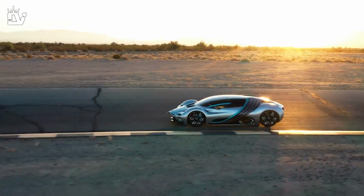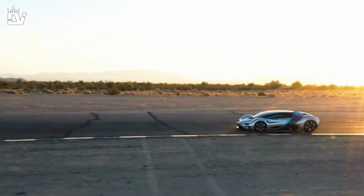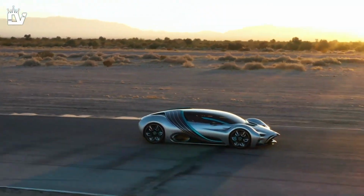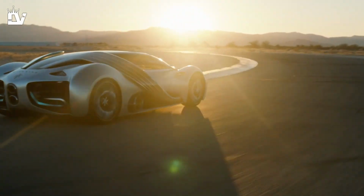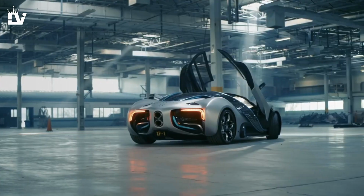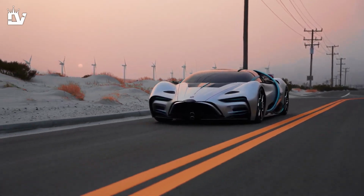And if you're not planning on racing Navy SEALs in your spare time, don't worry, it can cover up to 1,000 miles on a single tank of hydrogen. That means you could drive the entire West Coast before needing a refuel. But hey, driving along the coast is a thing of the past when you've got a car like this.